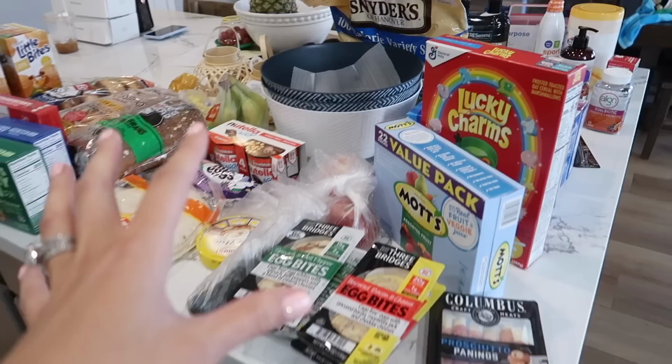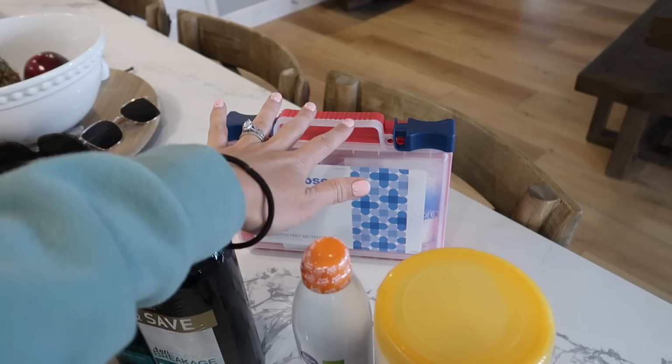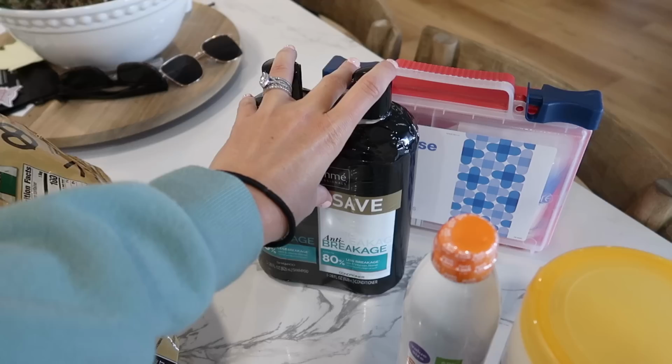So some of this stuff is to put in our trailer. We have a fifth wheel toy hauler, and it's nice just to keep whatever we can in there. It's less to pack. So I got this first aid kit just to have. I have two boys. We all know how that goes. Got plenty of band-aids and everything that we need there. Some basic shampoo and conditioner just to keep in the rig as well. That's good for the whole family. We got some sunscreen to throw in there.